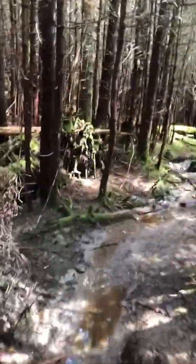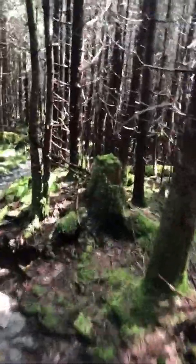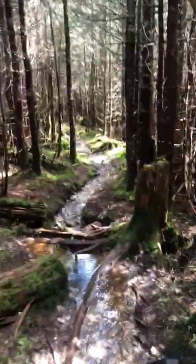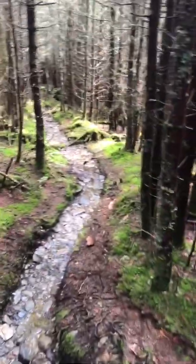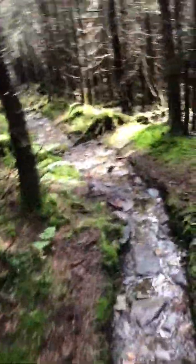A lot of water on the trail. You know, they say if you're looking for water on the Long Trail, you don't need to look far, just look down. And that's kind of the case. There are definitely some spots that are pretty dry though. Well, Cooley Glen's up here somewhere.